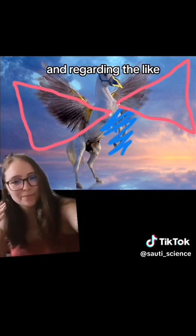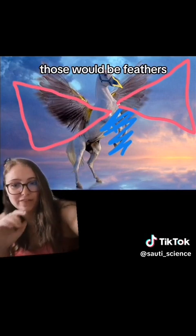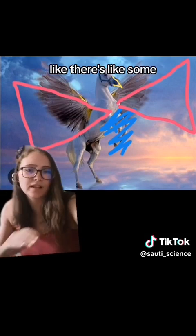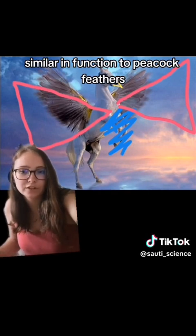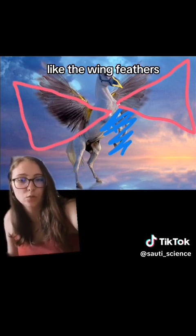Regarding the mane and tail and the hair covering them, that would not be hair, those would be feathers, again similar looking to ostrich feathers. Lots of birds have those fancy crests and stuff, so it would likely just be ornamental feathers, similar in function to peacock feathers for probably mating purposes. Nothing functional about them like the wing feathers.